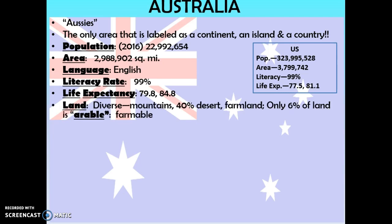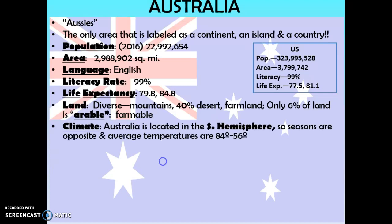The land is very diverse, but most of Australia is mountains. 40% of the country is desert, and they do have a little farmland, but it's much different than our farmland here. Only about 6% of that 3 million square miles is actually farmable land or arable. Most of the farming is animal farming, not necessarily crop farming. They do grow some crops, and we'll talk about that, but not a lot.